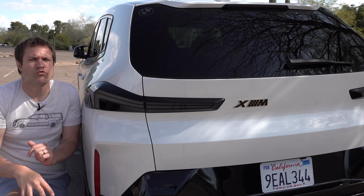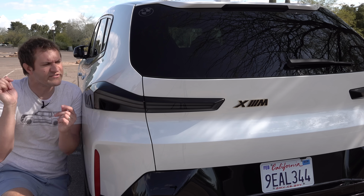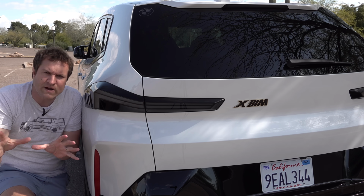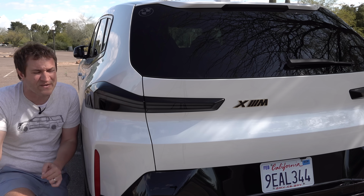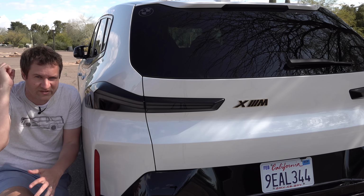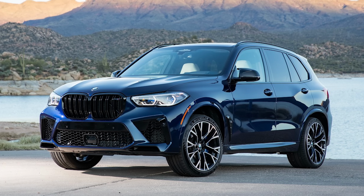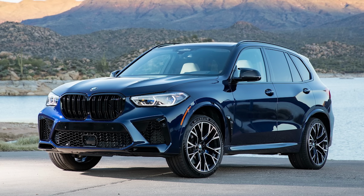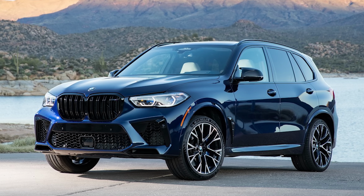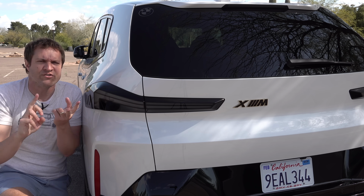To me, though, there's a drawback of the XM that comes when you look at its numbers on paper. Okay, 644 horsepower, huge figure. 0 to 60 in 4.1 seconds, pretty good, but the price tag is massive. This starts around $160,000. By comparison, BMW's own X5M has 600 horsepower, or about 620 if you get the competition model. It'll do 0 to 60 in 3.8 seconds, and it starts at $125,000. So the X5M is faster and cheaper.